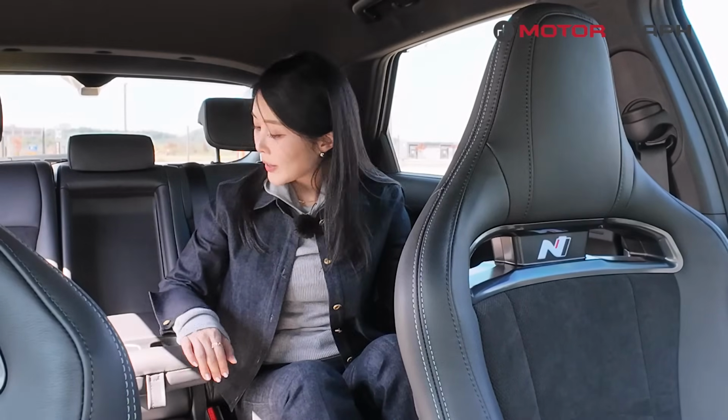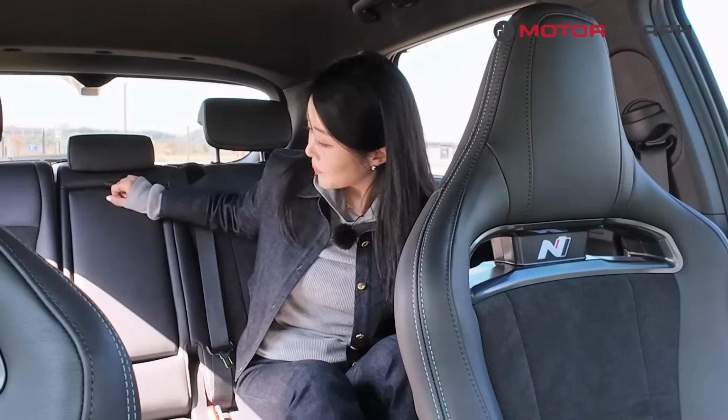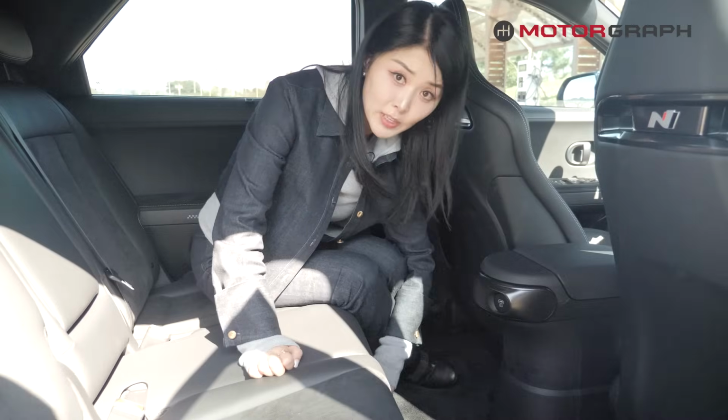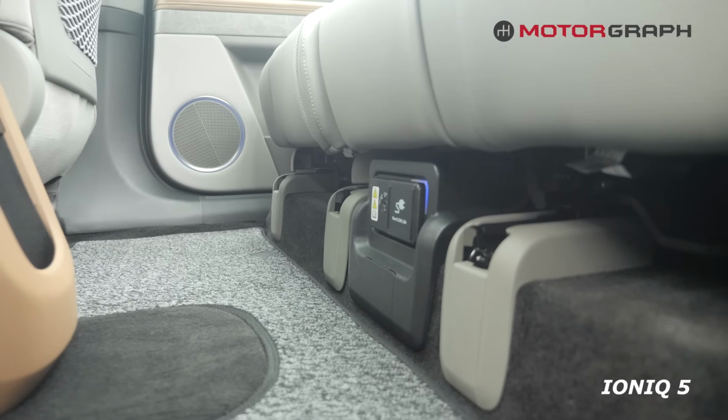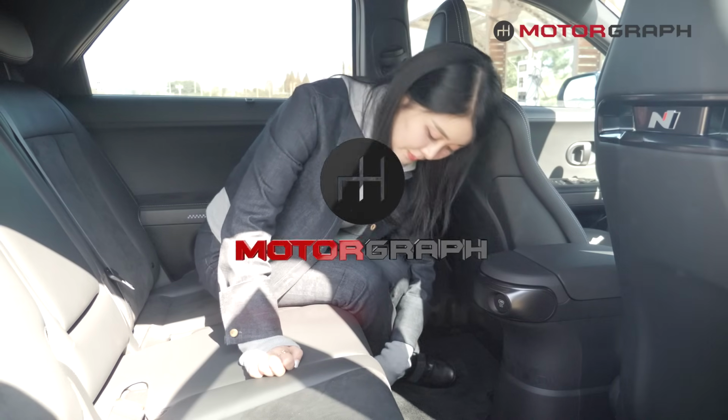So if you adjust the seats, it's foldable, and then this is as far as it goes back. This is the armrest that you would pull down. You have two cup holders in the middle. And this also has the V2L on the bottom, so that if you do need electricity from your car, you can make use of it.